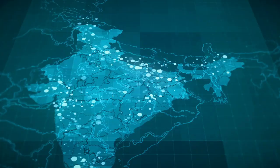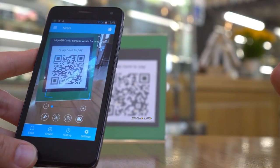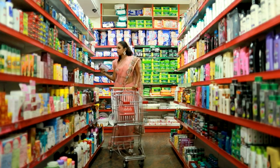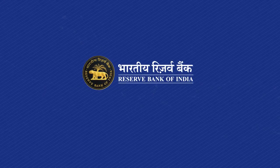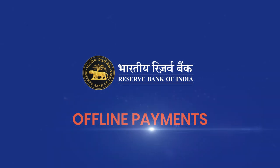across the globe. With the growth of digital transactions in India, there is a need to further innovate and make payments even faster and simpler for consumers. RBI has laid down the vision of offline payments and has supported the ecosystem by enabling an on-device wallet approach to support fast offline payments.